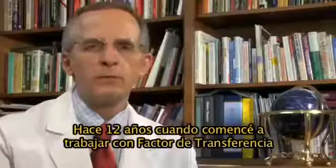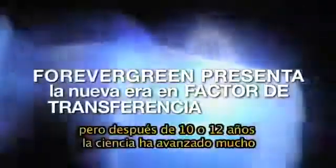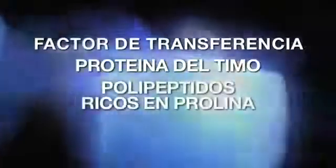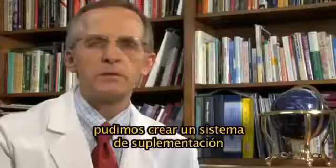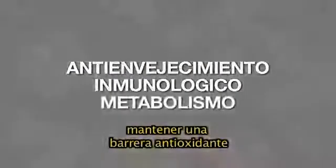12 years ago, when I began to work with transfer factor, we were able to design many products that were very beneficial. But in 10 or 12 years, science moves ahead in leaps and bounds. Taking that new knowledge and being able to then couple active components like the transfer factors, the proline-rich polypeptides, the phytoplanktons, we were able to create a system of supplementation that allows us to support all the primary functions of the body, the ability to maintain an effective antioxidant shield, the immune system, and also the efficiency of our metabolism.